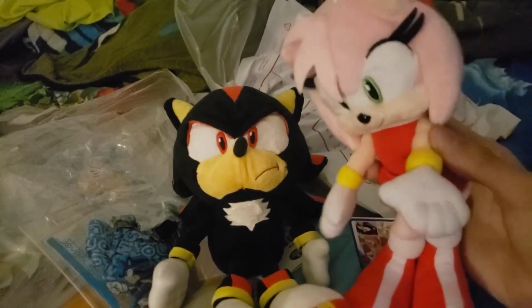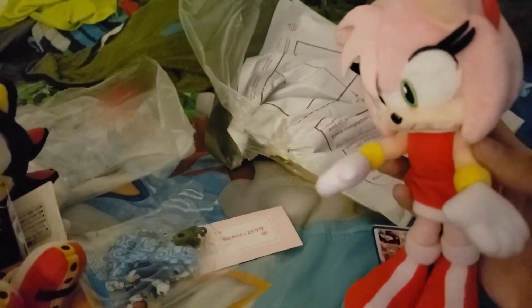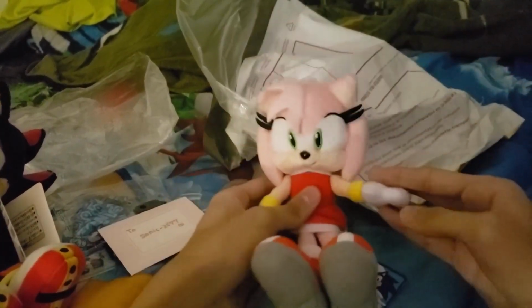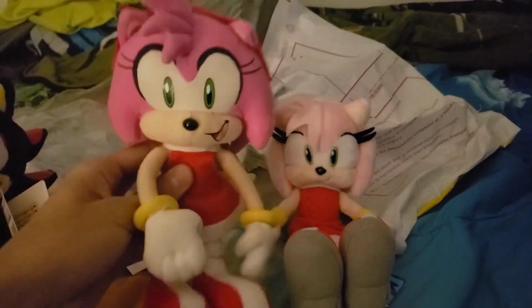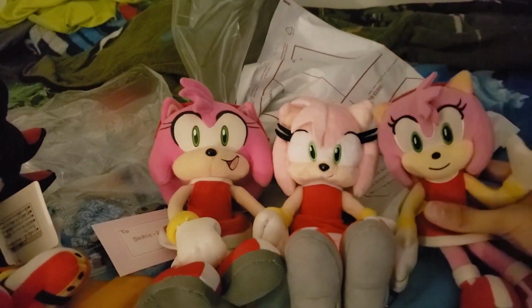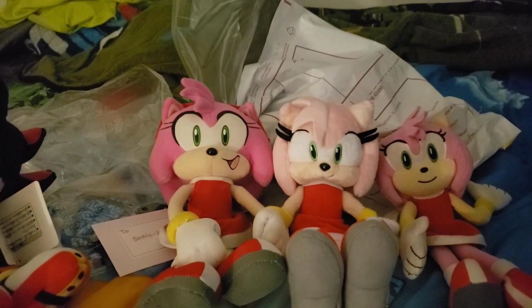But wait, hold on, before I end off the video, I'm just gonna do a comparison to all my other Modern Amy plushies real quick. So, here's my Sanei 2012 Amy here in the middle. And here are the other two Modern Amy plushies I have. Here is the GE Modern Amy, sitting right next to her. And here is my Tomy Modern Amy. As you can see, I just think the Sanei one easily tops both of them.